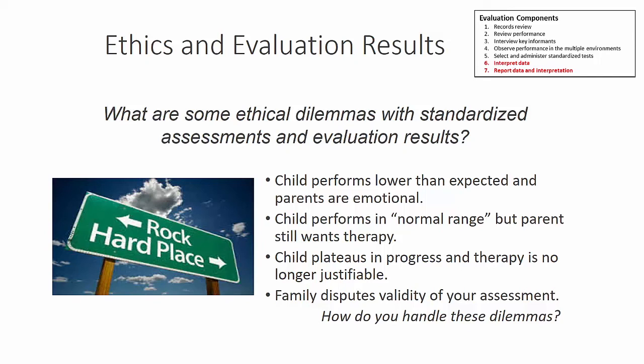Ooh, family disputes the validity of your assessment. Right, if you come into the meeting and you report your numbers and you're like, yeah, I'm confident in these numbers, and then the mom, who's a clinical psychologist, says, that assessment has poor reliability. I've had professionals call BS on me on my assessment results in meetings. It stinks. So you want to make sure you have your ducks in a row.